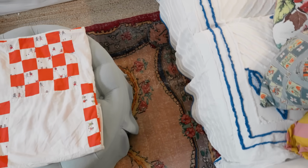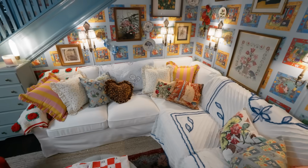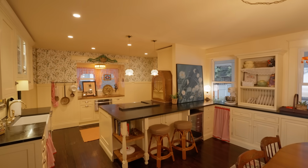I really like to take traditional styling of objects, then add something that's kind of wacky to it. I don't take myself too seriously. I feel the happiest when I see beautiful things around me, and I want a lot of beautiful things.